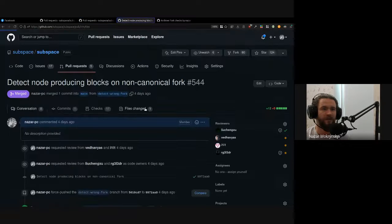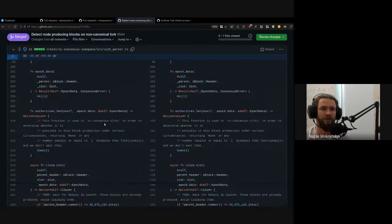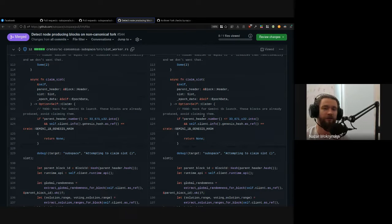Yeah, okay. This is another check, I believe, of the same sort. This time it's in claim slot. Yeah, this is another check. It's above the previous check. Basically, here we are not trying to claim slots during the early history.